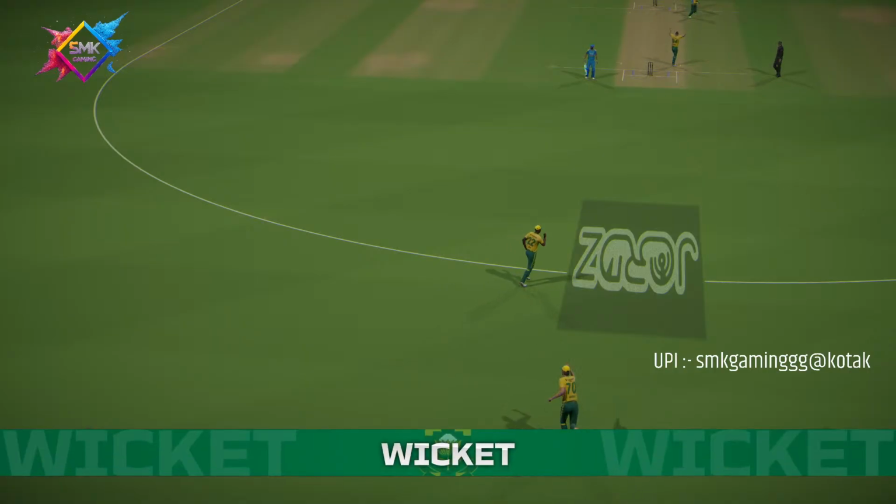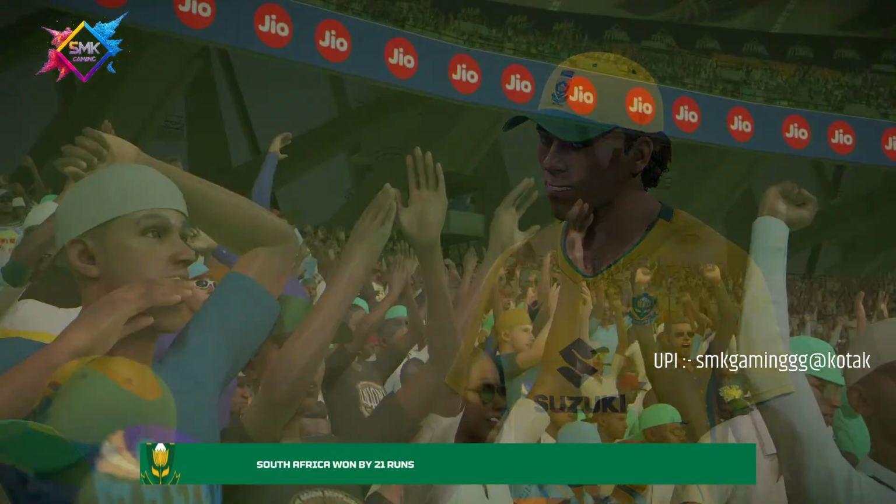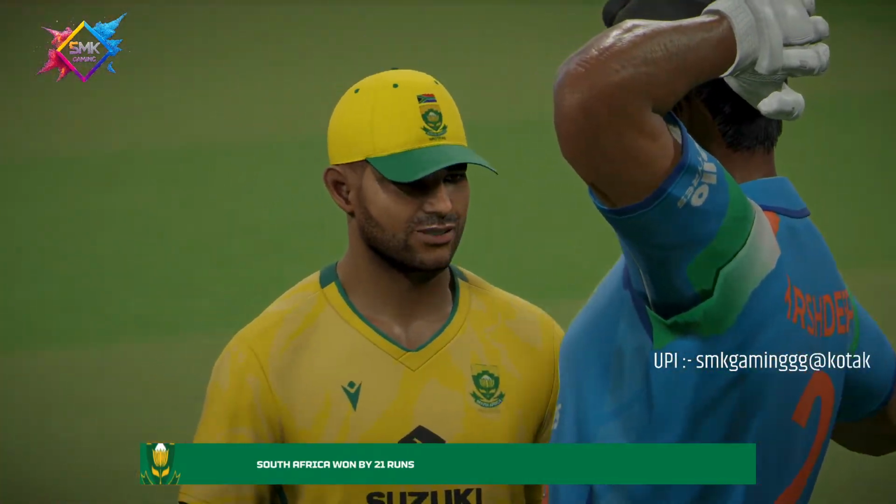Safe pair of hands to get the win. That's a stunning victory. Fantastic bowling to get the wicket they needed. That is everything I love about cricket.